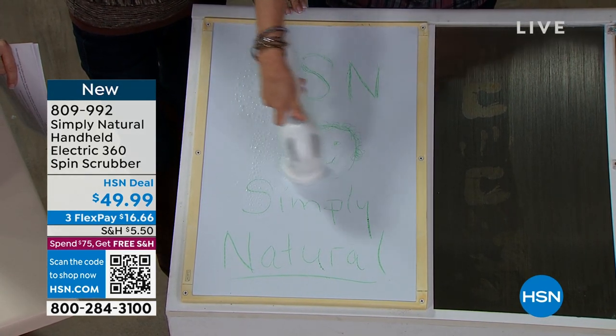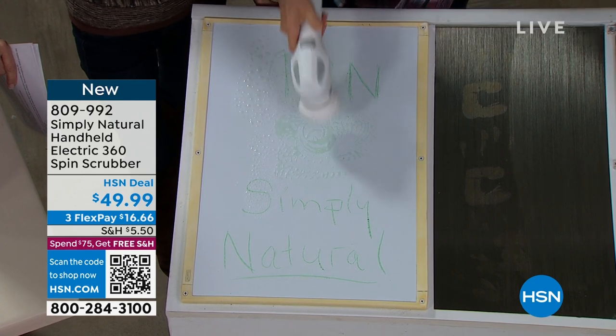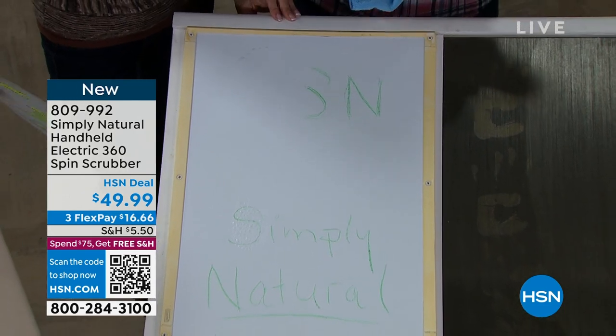I'm gonna take this. I'm gonna take my happy face and put a smile on my fence, whatever it is. And then you can just take it up. Wow, just wipe it right off. That's what I like about this.